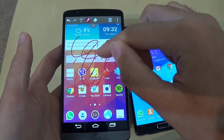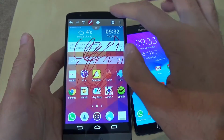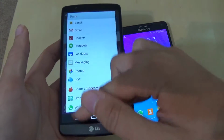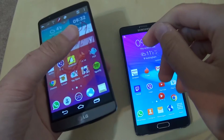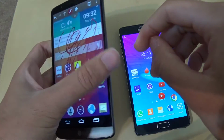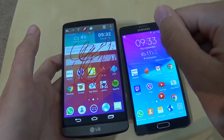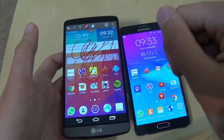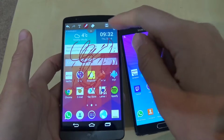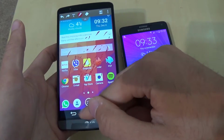So yeah, you see, quite a basic way of doing it. Again, you can share that out. So I would have liked it if LG would have put a little pen in there at the bottom. I don't think it would have increased the price too much, and it would have given it a little bit more of an edge versus the Note series from Samsung. But I think for most people, they can use their finger.